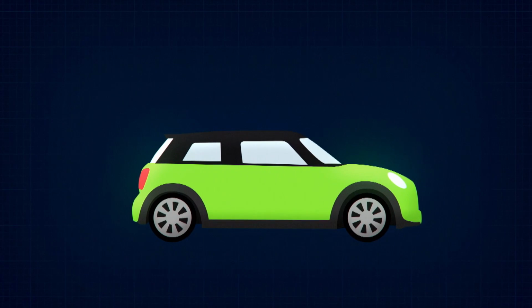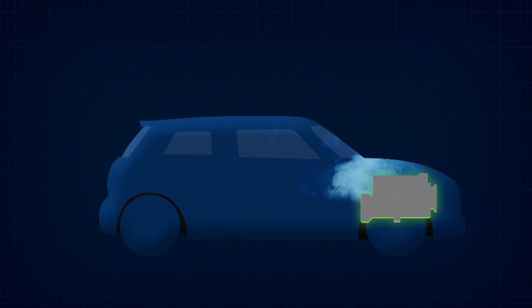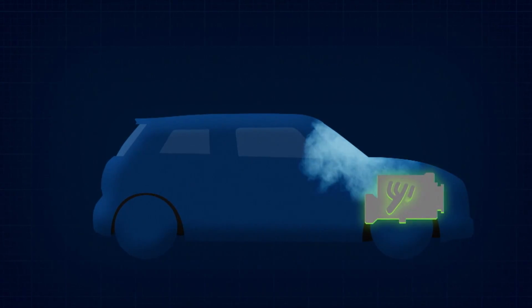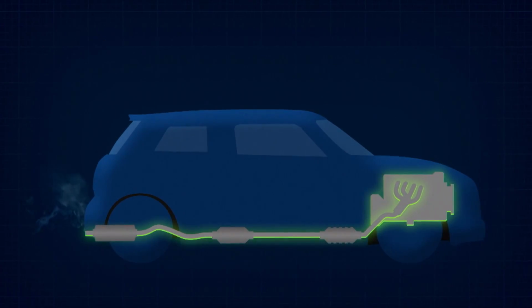But before we get onto that, let's explain exactly what exhaust systems do. Well, firstly, they stop unpleasant and smelly exhaust gases from entering the passenger compartment by passing them to the back of the car. Secondly, they reduce noise.